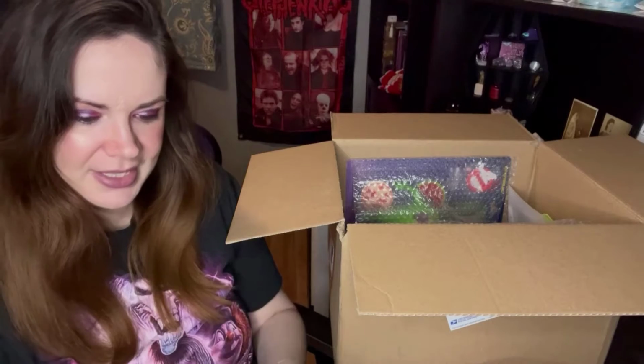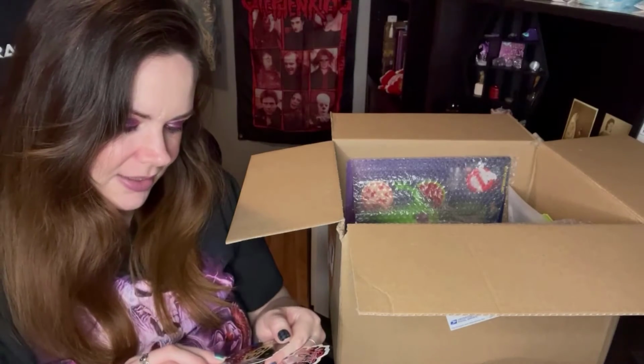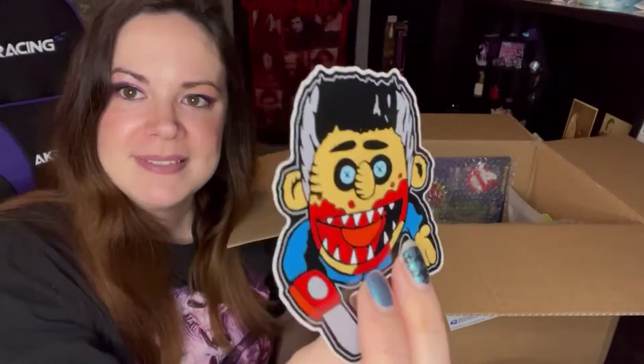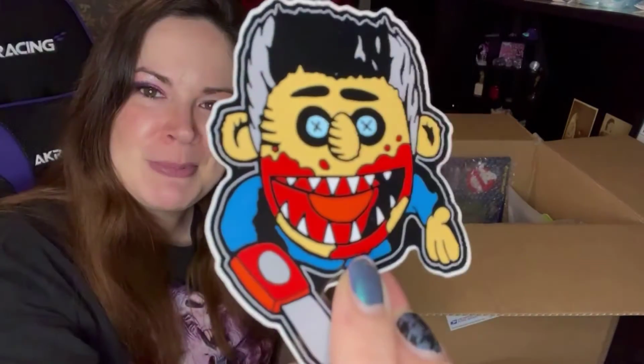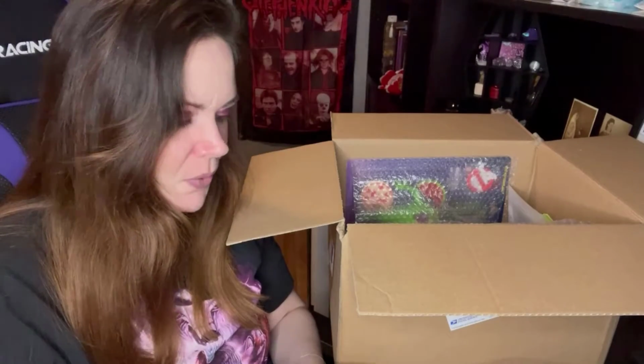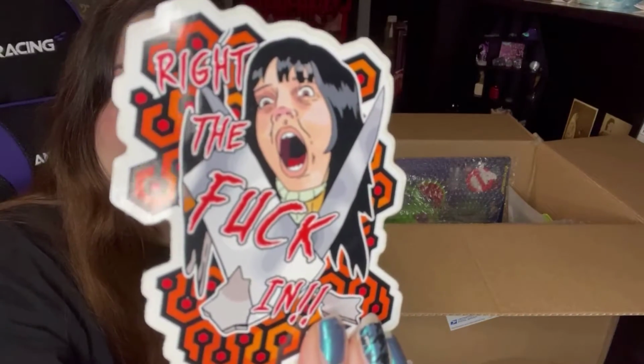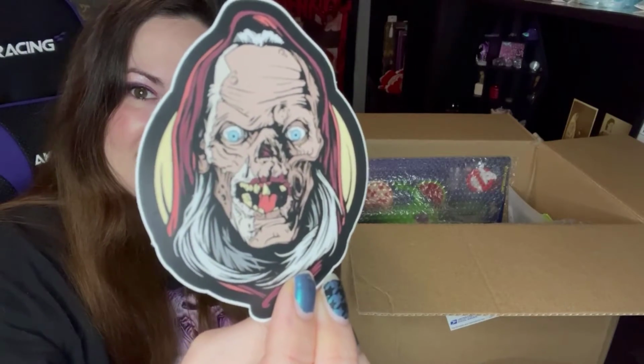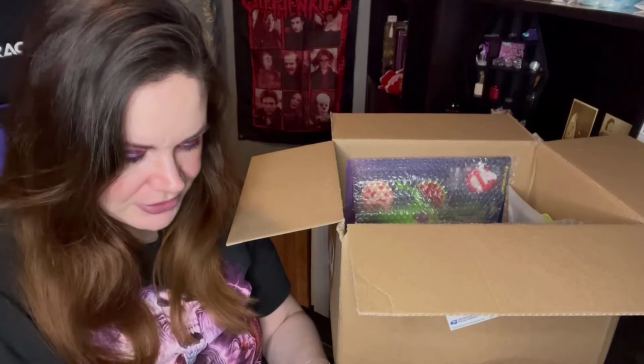We also got some stickers. We got this cute looking, almost looks like, oh, okay, this is Ash from the Evil Dead. I think this is Ash from the Evil Dead, because yeah, the chainsaw, and he's like a little Muppet. Super cute. And then we got Wendy Torrance. And then the Crypt Keeper sticker. That's awesome.